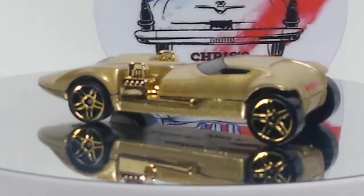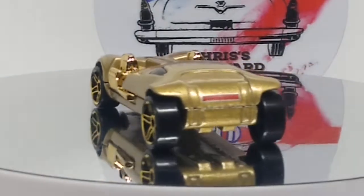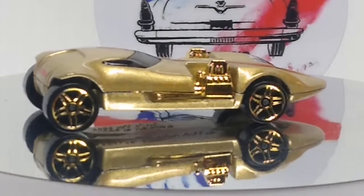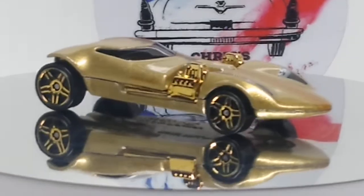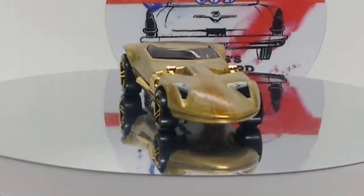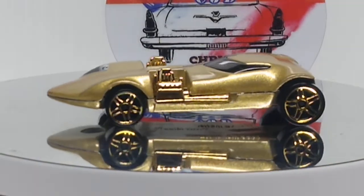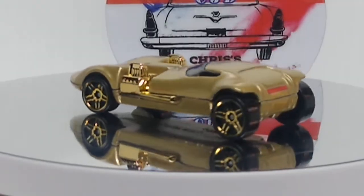This one also has a gold base, gold wheels, gold motors, gold everything. Awesome looking. Very cool. Not one of my favorite castings, but I like it.